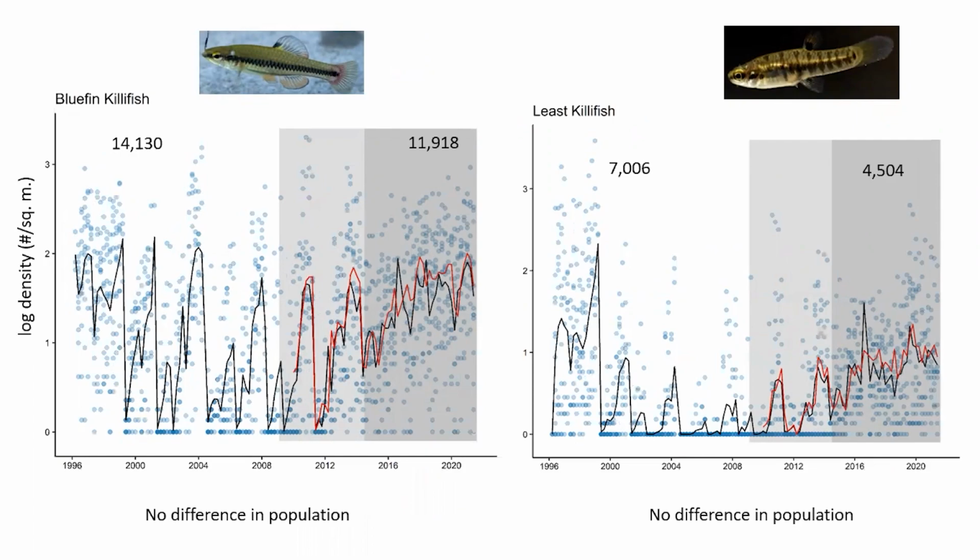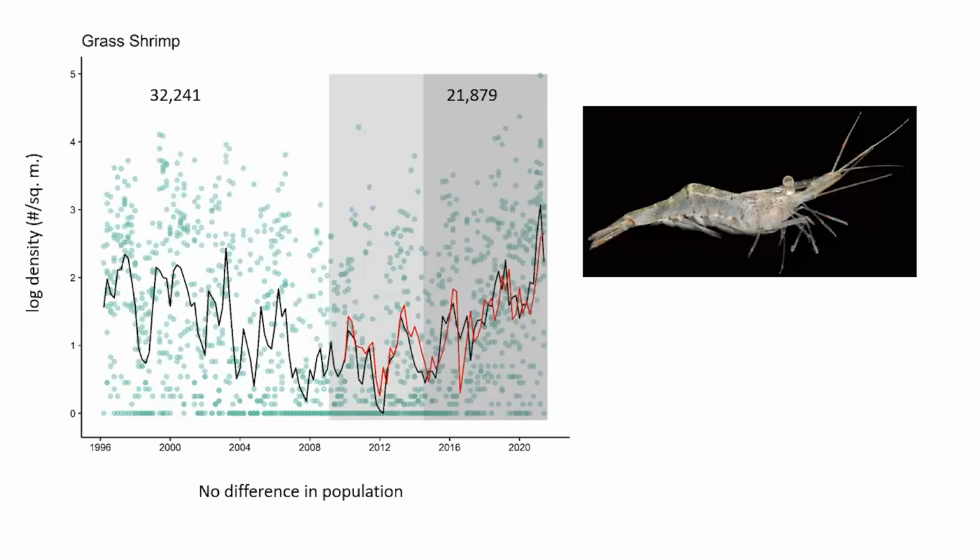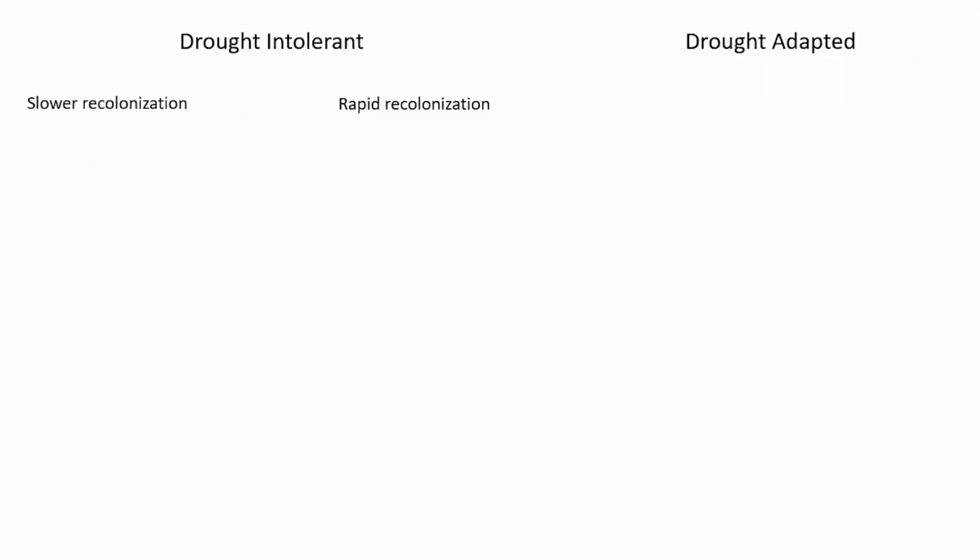And then these two species are doing quite well. No difference in populations from observed or predicted values. These are both extremely small fish. They don't really get over 2 centimeters in length. So if you think you're going to replace a crayfish, you're not going to do it at that size. And then lastly, our grass shrimp. Their populations are going up with the hydrology, but no difference versus what we predict based off of the conditions.